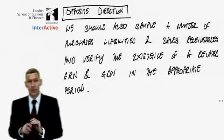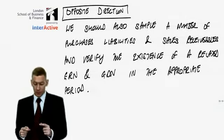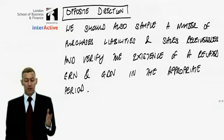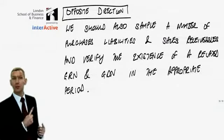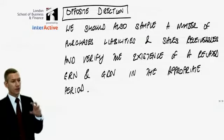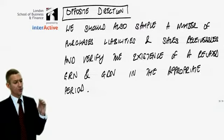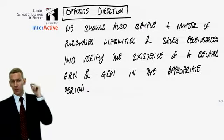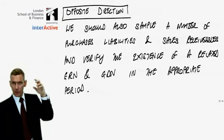It is a little bit complex, this, I must admit. Directional testing is something that you may find useful, but it may be completely useless to you, and it isn't an enormously important concept. But it is true that what we have been doing so far has been unidirectional. We've sampled the GRNs and confirmed that the GRNs have related purchase invoices.